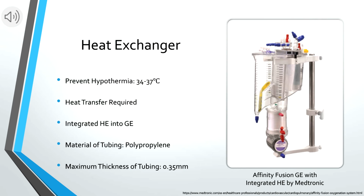A heat exchanger is needed to prevent the patient from experiencing hypothermic conditions due to the heat losses throughout the circuit. While taking the properties of blood into consideration, we find that the required amount of heat exchange is not very extensive for this process. Therefore, integrating the heat exchanger into the gas exchanger, similar to the Affinity Fusion designed by Medtronic, allows for a more compact device and a shorter path for the blood to travel, minimizing the possibility of clots forming.